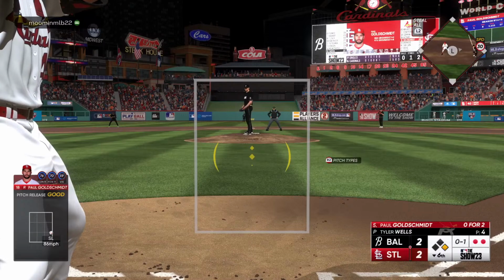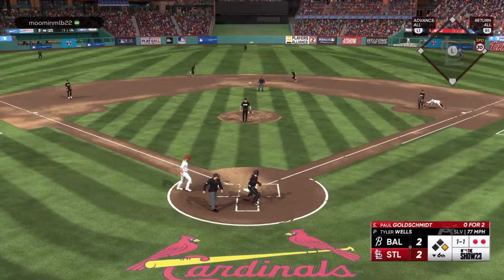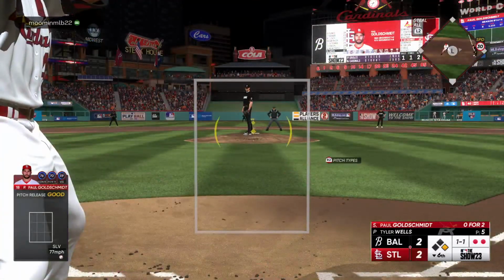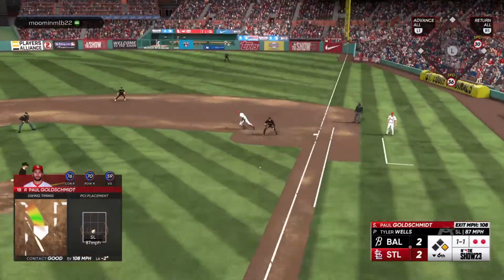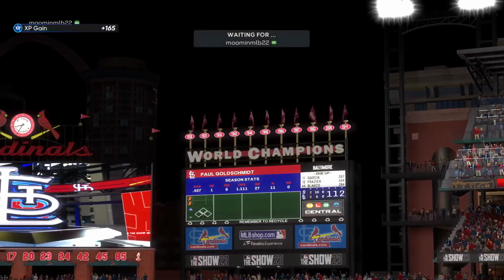Goldie stands in now and watches strike 1. In the dirt, and the runner stays where he is. At the belt and fires. Right side, hard hit. He handles it himself. Third out, and that ends the frame.